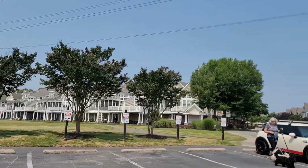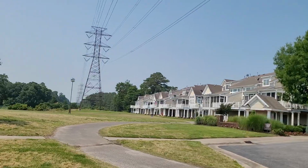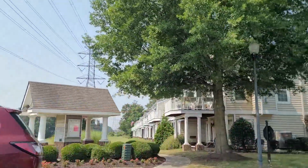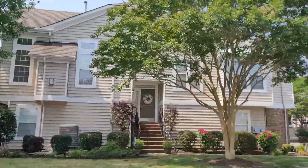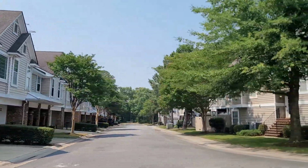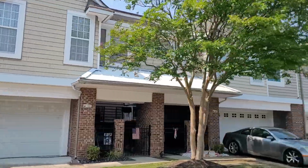So they are a little bit bigger. They're 1,800 to 2,500 square feet, built between 2004 and 2006. And you're going to find 3 to 4 bed townhomes, and they're also going to be 2.5 to 3.5 baths. Currently, these are selling in the high 300s, low 400s, and this is just a great neighborhood.